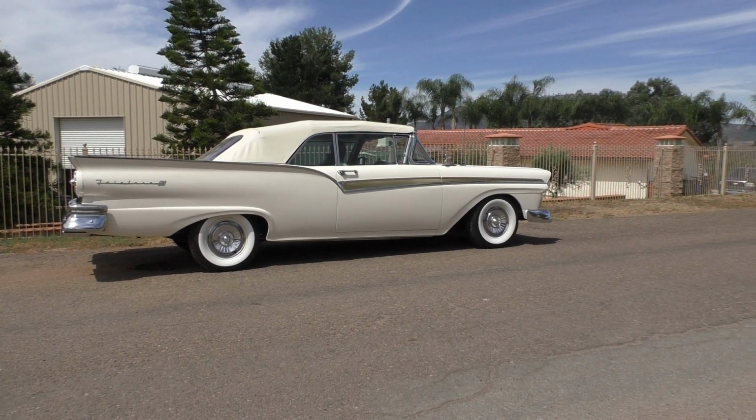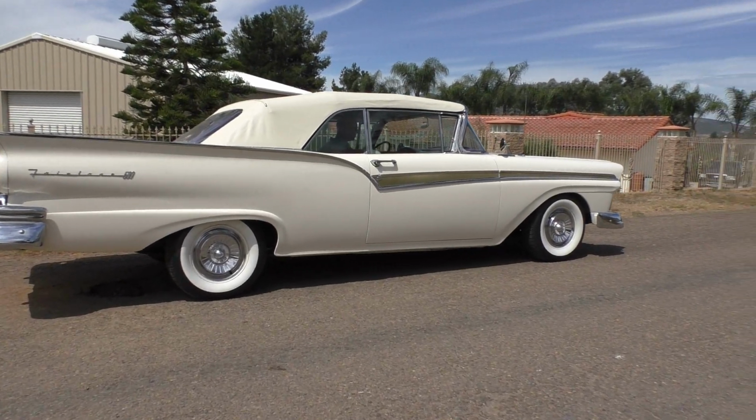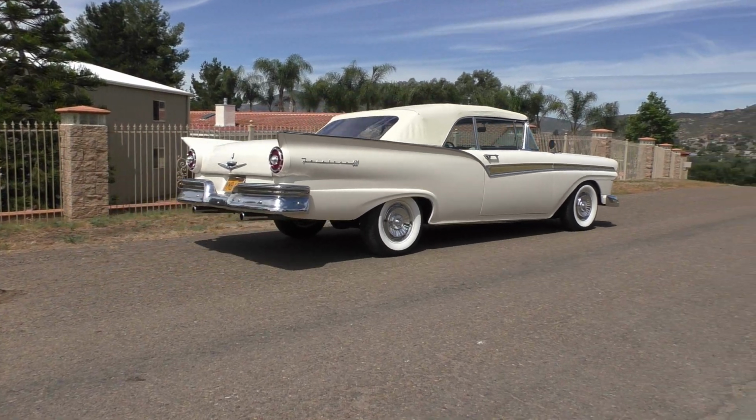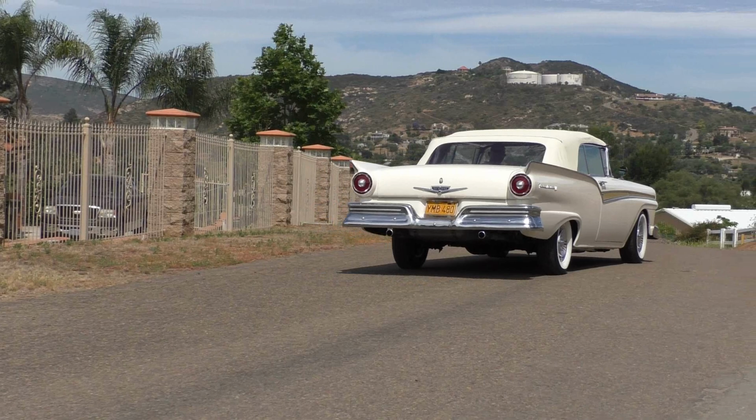All right, he's turning it around so I can photograph the other side, but thought we'd give you a feel for it running. It runs really good. The 5.0 underneath the hood's nice. Could be going to your garage.